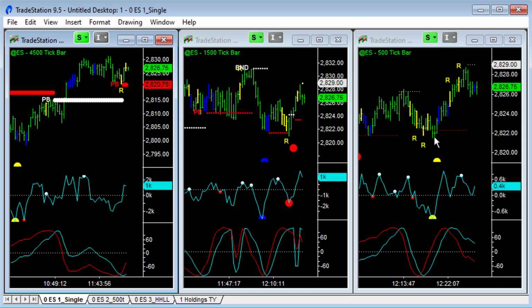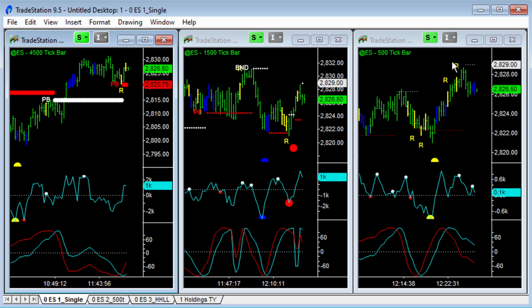So amateurs going short here are kind of being taken out on their stops. They've put their stops at 2-3 points away from their entry. They start to get triggered there. So when you see that, what you want to see on the pullback is professional support. We just had two blue professional bars come in. When I say support, I mean professionals buying the dip.